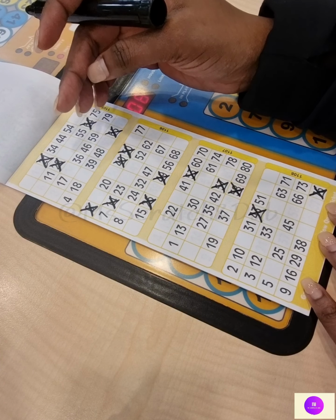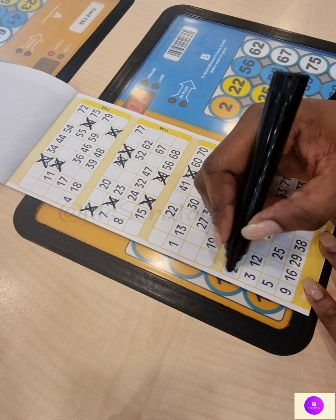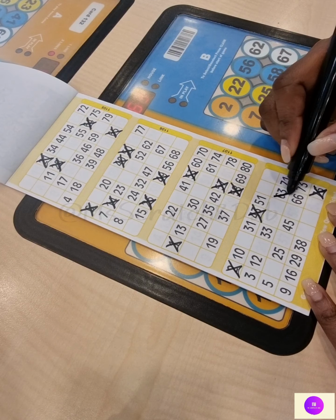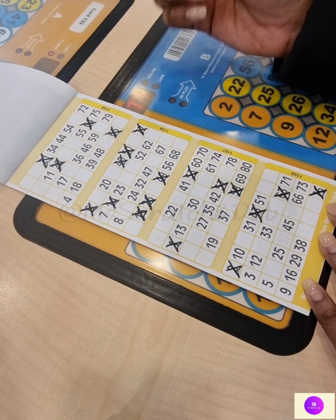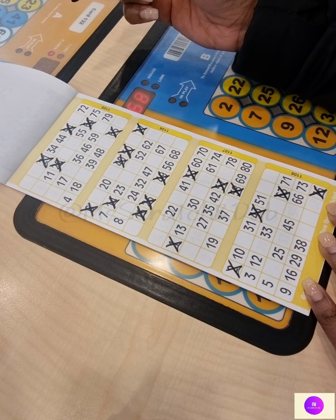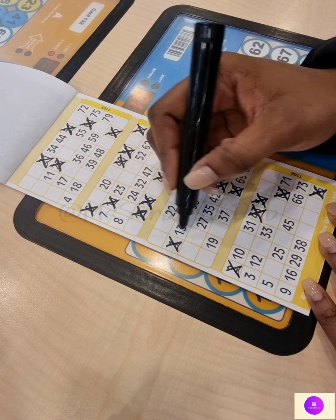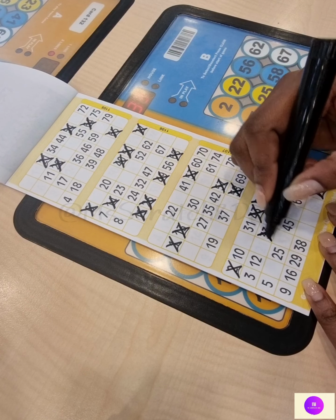Any more? Eyes down for 2 lines across. On its own, number 2. On its own, number 1. 6 and 3, 63. 1 and 5, 15. All the 7s, 77. 5 and 4, 54. 6 and 8, 68. 5 and 1, 51. 1 and 3, 13. All the 3s, 33.